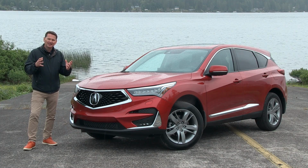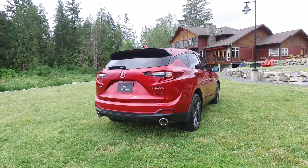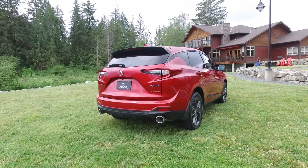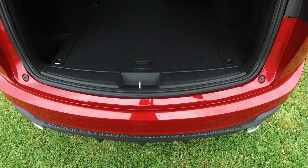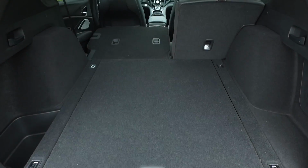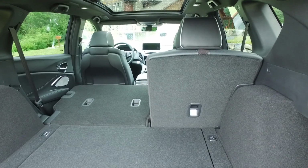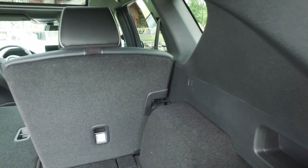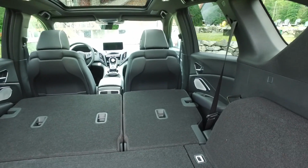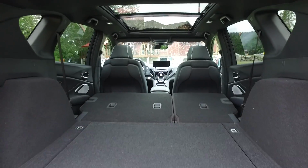Around the back, from a distance, it could be argued that this looks a little bit like the Toyota RAV4. You decide for yourself. One thing that has not changed with this latest RDX is it's very useful. It's got a large cargo area, power tailgate is there. The rear seats have the quick release that release those back seats to open up a large cargo area. And you notice right away a large panoramic sunroof. That's standard on every single RDX.